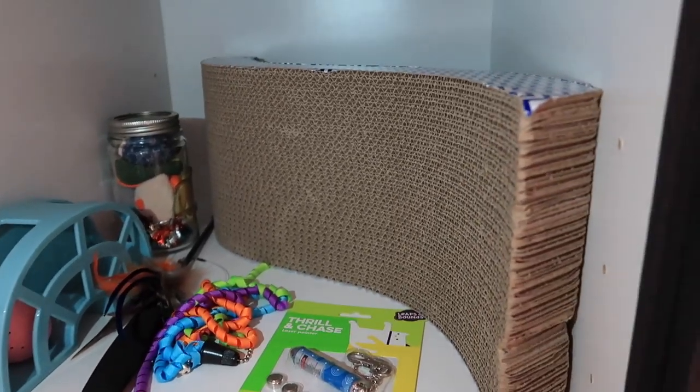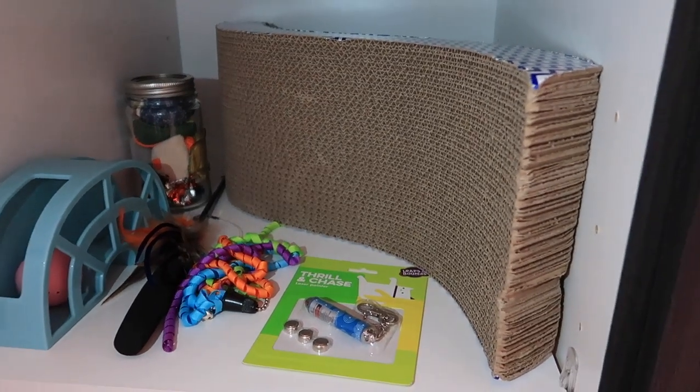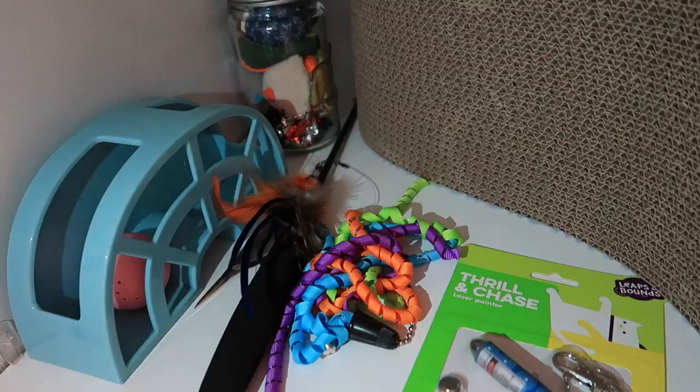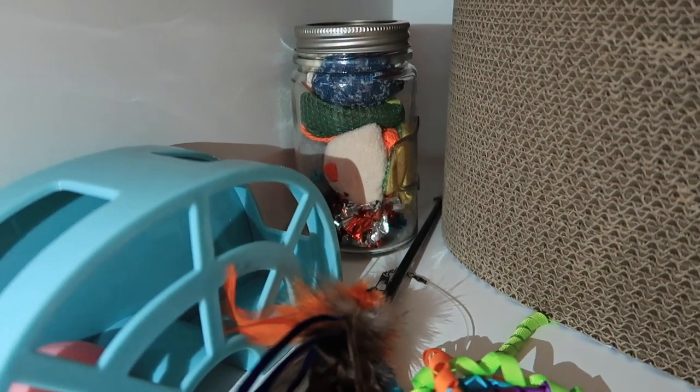Up top is the fun stuff. So I have this little scratching post. It's made out of cardboard. My parents' cats love those things to scratch on, so I figured that would be good. It was pretty inexpensive. Of course, I have a laser pointer, some fun and colorful toys, just some other fun small toys in the back there. I can't wait to bring them out for her later.